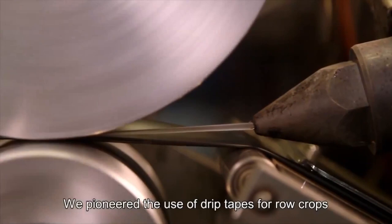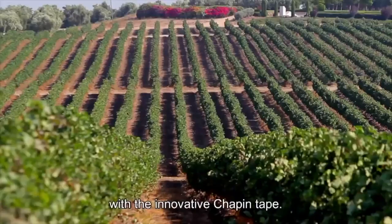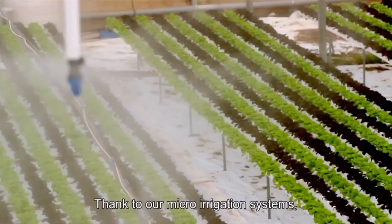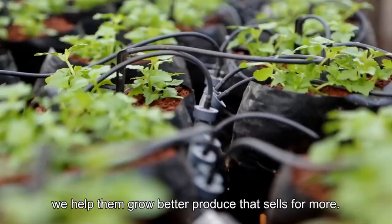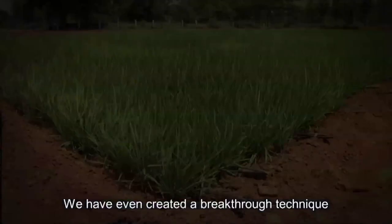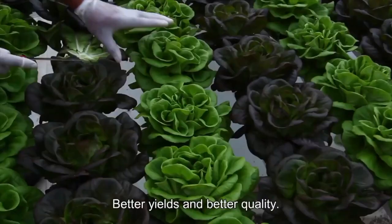We pioneered the use of drip tapes for row crops with the innovative Chapin tape. Thanks to our micro irrigation systems and close work with farmers, we help them grow better produce that sells for more. We have even created a breakthrough technique to grow rice with drip irrigation. The result: better yields and better quality.